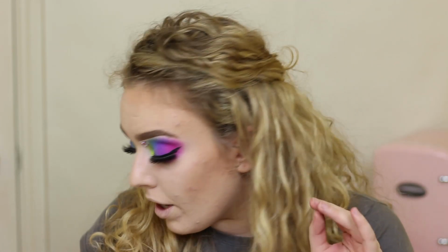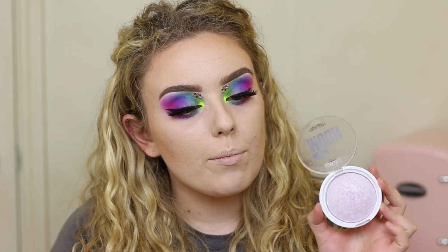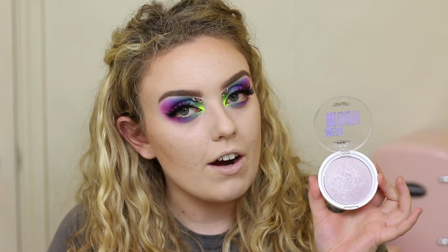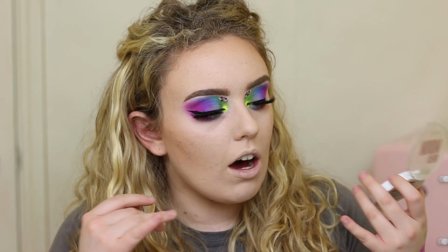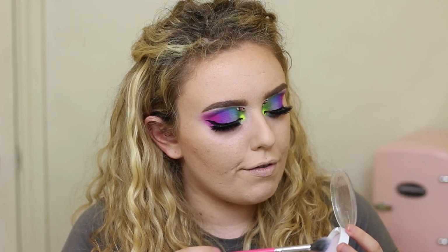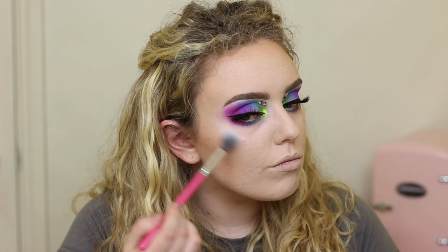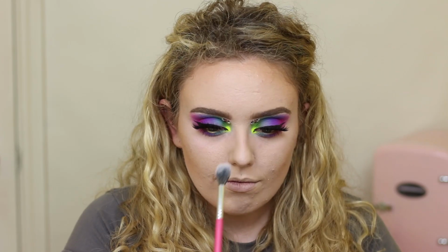Alright, now that I'm done talking, we do need to finish the face off. I don't really know what I want to do. Let's try the Mega Moon highlighter from Makeup Obsession. I don't use it very often because it is very cool toned, as you can see, but I kind of want to tie everything back into the eyes, so let's give it a go. If I hate it, we can always take it off. So I'm just taking that on my PC17 from Peaches and Cream. I'm not mad at it.